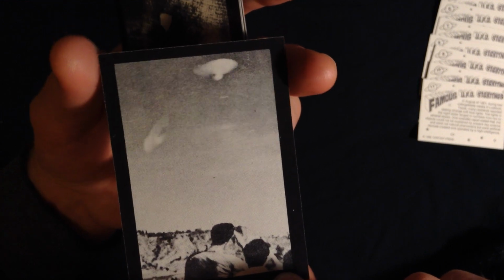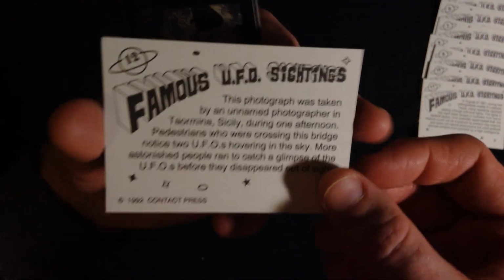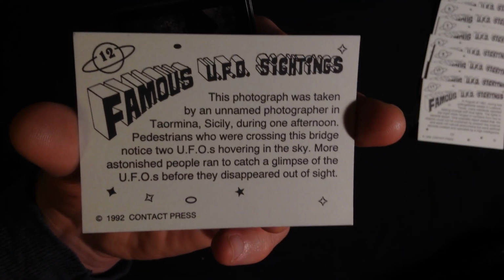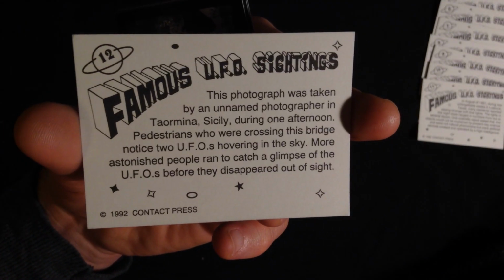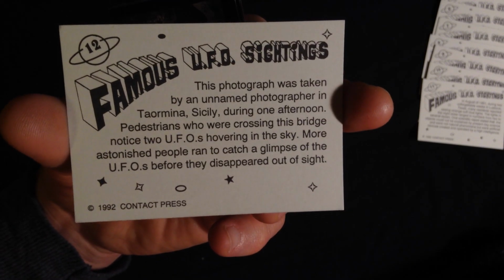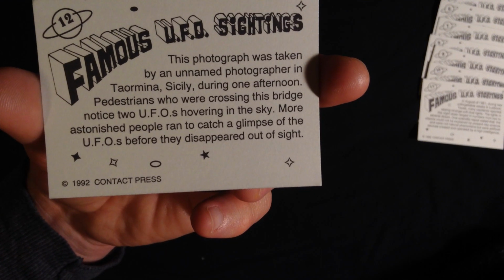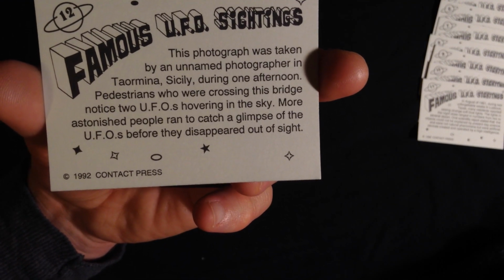So there must be a lot of circumstances, situations like that related to our own human capacity for sensation, logic, reason. Okay, this is from Sicily. Pedestrians noticed these UFOs hovering in the sky.